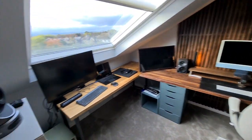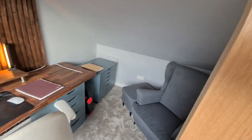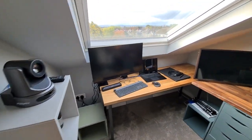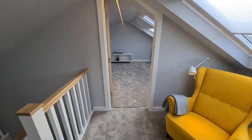This gentleman kitted out his own home office, like a proper little man cave. It looks very cool. This would be about big enough to be a single bedroom if you chose, but he needs the home office. Very classily done, well done. And that's it really.